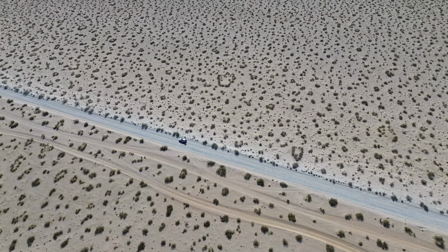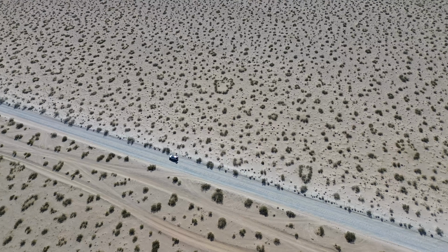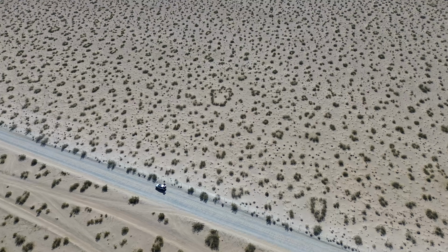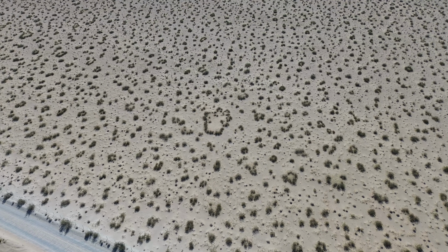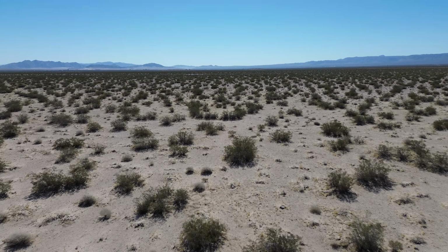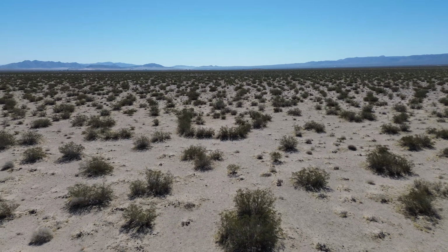Nobody realized this was here until the late 1970s, when a biologist named Frank Vasic from the University of California, Riverside noticed something odd about the creosote bushes in this area while looking at high-altitude aerial imagery. Researchers traveled out here and realized the bushes weren't just random plants. They were growing in almost perfect rings.